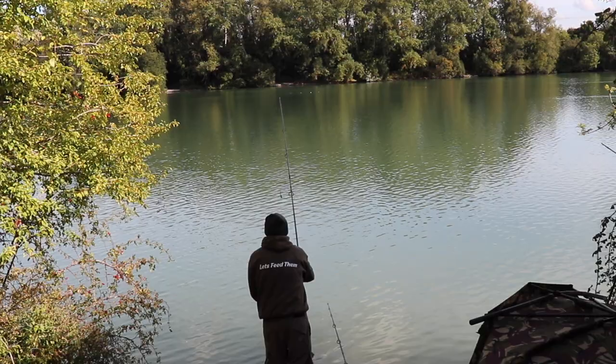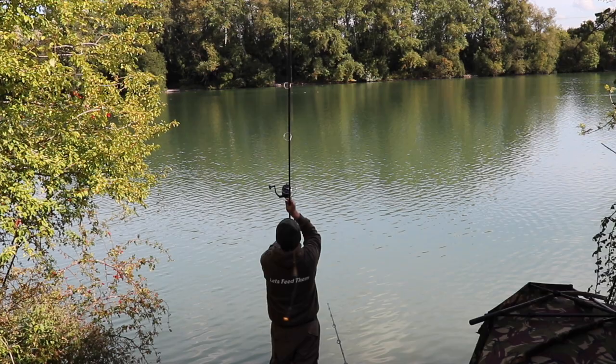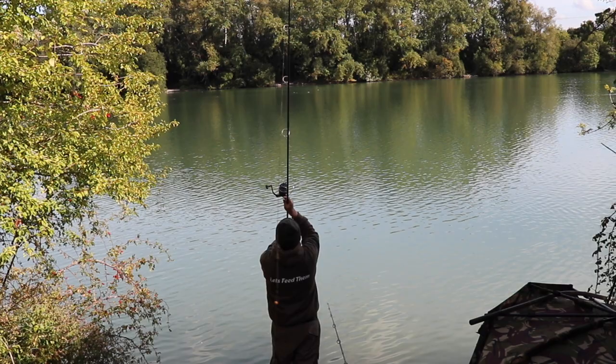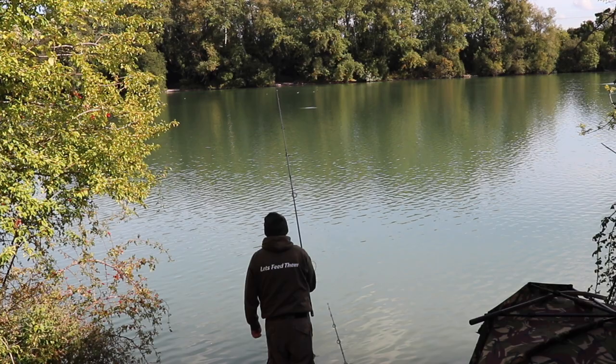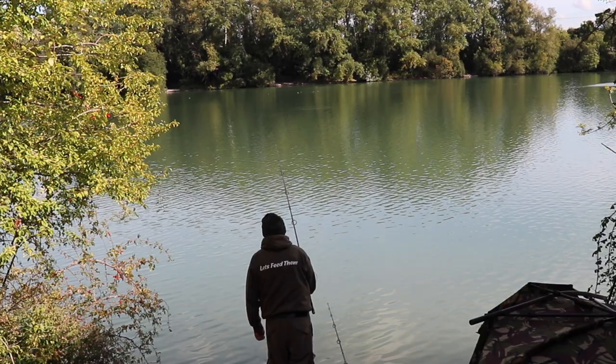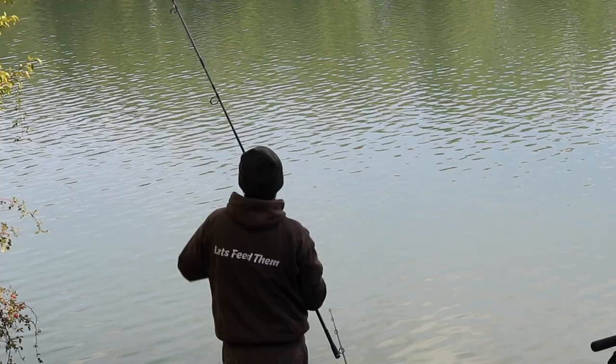I'm going to cast this one out now. So 15 wraps. I'm aiming at that dip in the trees out there, so I know it's going to hit my spot. So here we go, wish me luck. Hits the clip. Follow the lead down on a tight line. Donk. That's hit the bottom with that nice thud. So I know that's on my spot that I've caught fish from in the past. Hopefully it's going to do me a bite.